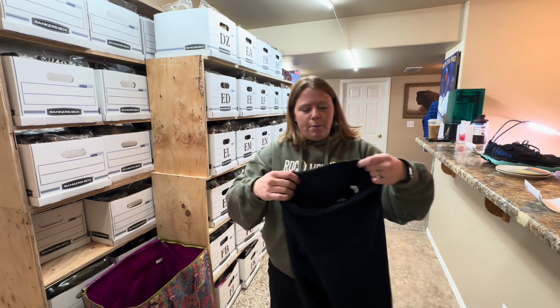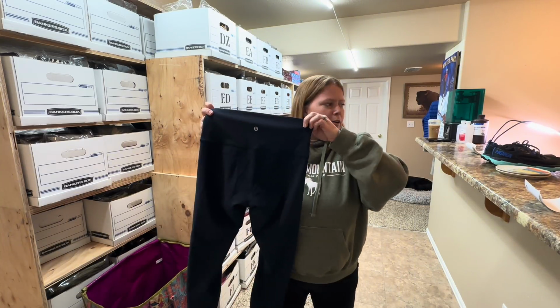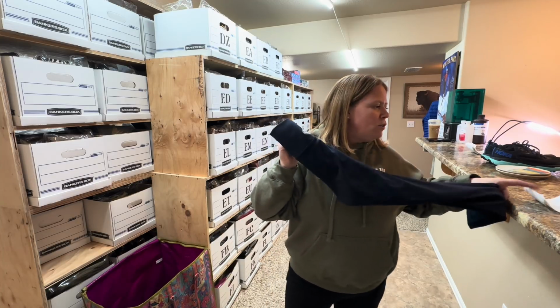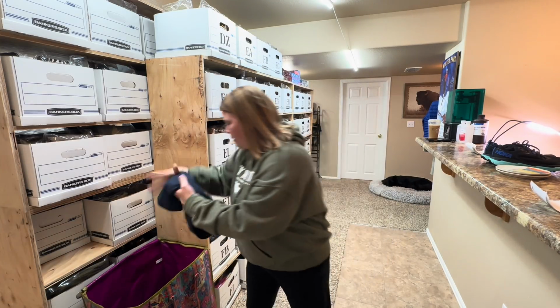And then these are a pair of Lululemon Wonder Under cropped leggings, just got some dust. These are from the bins and they sold in just a few days for $34 with discount shipping on Poshmark.